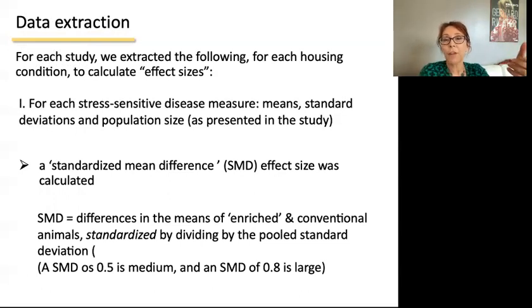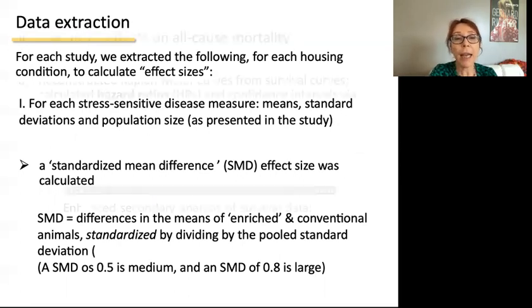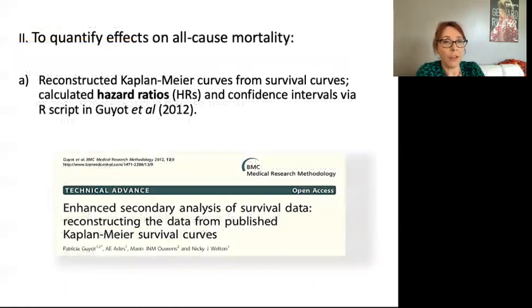So here, mean values for enriched and mean values for conventionally housed are standardized by dividing them by the pooled standard deviation. All you have to really take from this is that you end up with just a lovely standardized measure, and an SMD of 0.5 is typically taken as a medium effect size. An SMD of 0.8 is typically taken as large.